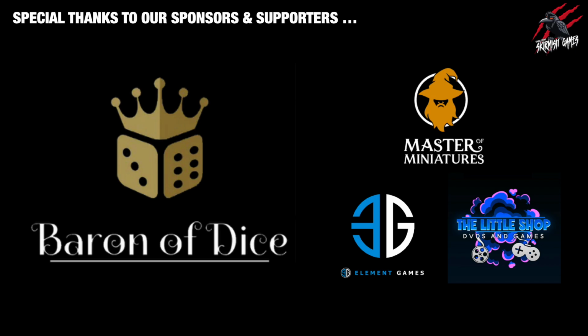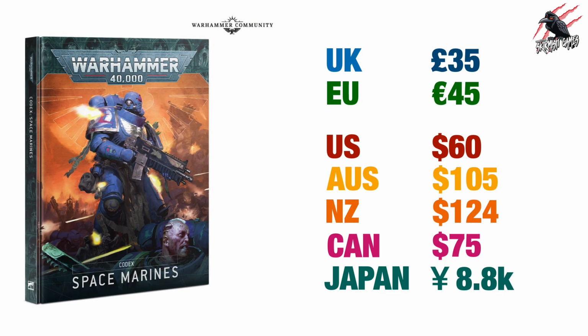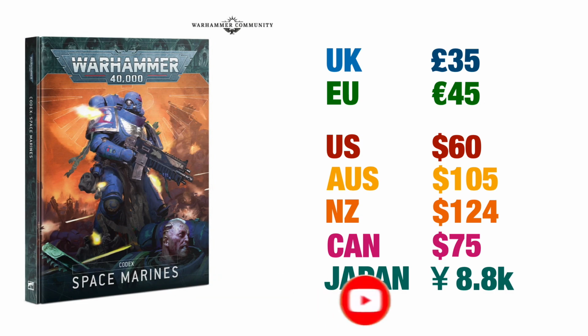But let's get on with it and have a look at the product, starting with the Codex. Here it is then. We've got the prices confirmed for the UK and for the EU, and then for the other countries I've just based those prices off of other Games Workshop products from the past. So it's not a currency conversion or anything like that, because the prices are different across the regions. You know, Australia pays a lot more if you converted it, but these would be the prices based on other things. So here you can see UK £35, EU €45, in the US $60, Australia $105, New Zealand $124, Canada $75, and Japan 8.8 thousand yen.